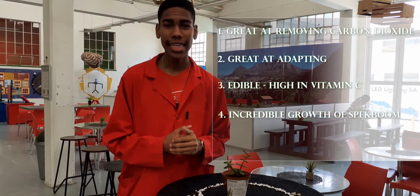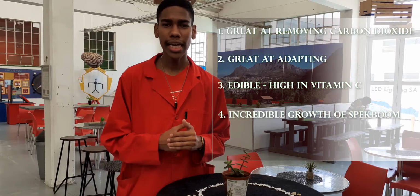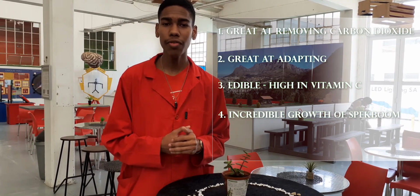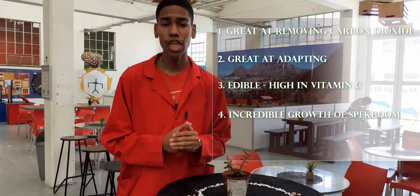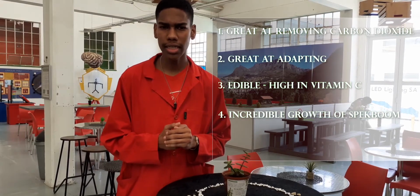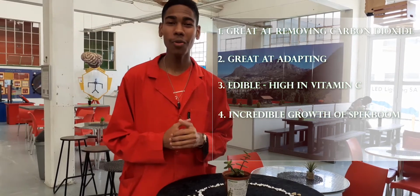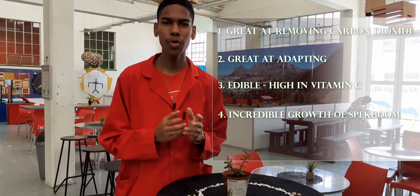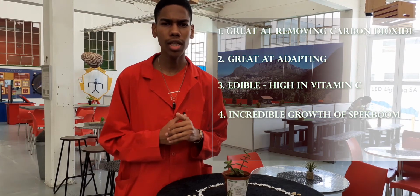The fourth fact is the amazing growth rate of spekbooms. The spekboom can grow really quickly without any formal planting required and can even be planted by cuttings and uses less water per year than normal flowering plants. The spekboom can grow up to 4 to 5 meters and live up to 200 years. The spekboom is also very versatile in its growth and when planted together can form a beautiful spekboom hedge, and if trimmed regularly can even form cute little bonsais.